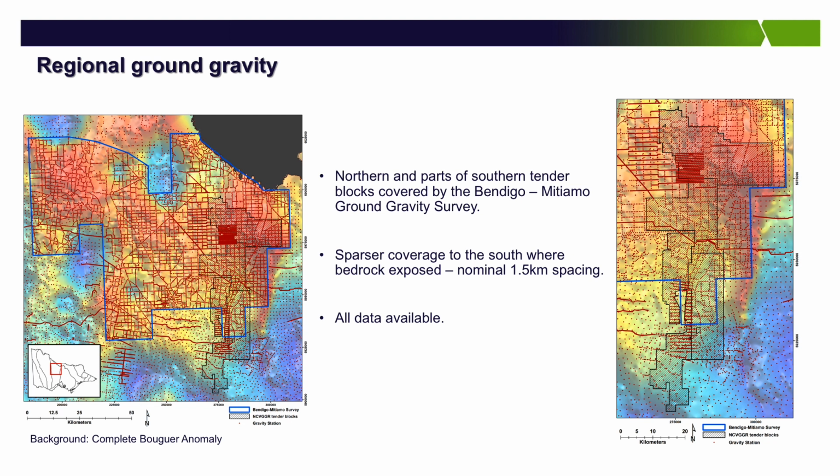And again, looking at our area of interest in a bit more detail, you can see all the stations there. So in the north, we've got pretty good coverage, ranging from sort of 100 metres to 200 metres spaced along some of the lines, but nominally 500 metres spacing along lines from the Bendigo-Midiamo survey that was acquired in 2007. And then in the south, it's a bit sparser where there's actually the Ordovician outcrops. So that survey is concentrated up in the north where there was cover.